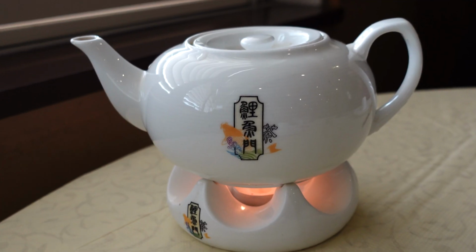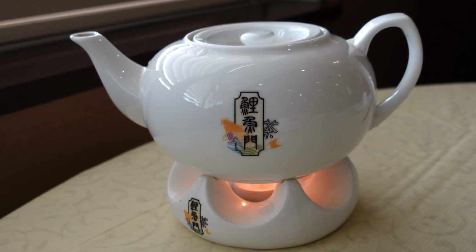I also love the way they do their tea here. They bring out a teapot and they put it on top of a candle to keep it nice and hot, because everyone knows the best type of tea is hot tea to go with dim sum. Nobody likes cold tea, and I got some jasmine tea, which is really refreshing. I'm definitely excited for the food to come out.